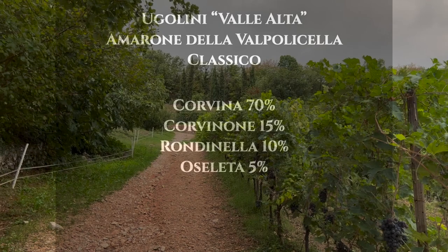Corvina Grossa, or Corvinone, provides a spicy character and an excellent contrast with the fruit-forward Corvina Gentile. Rondinella gives another dimension of ripe fruit and herbal notes, more acidity, and a texture that's different from Corvina. And Oseleta adds pigment, richness, and structure.